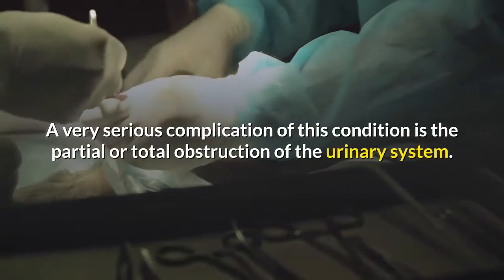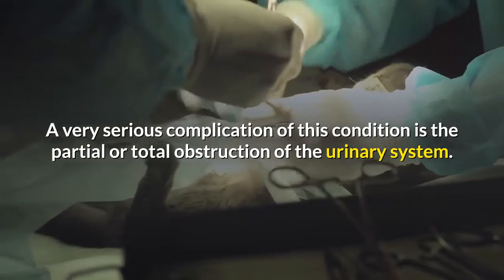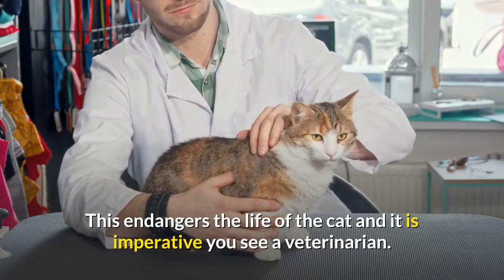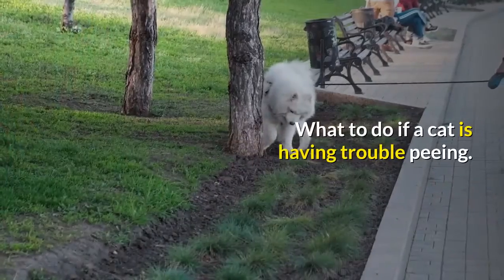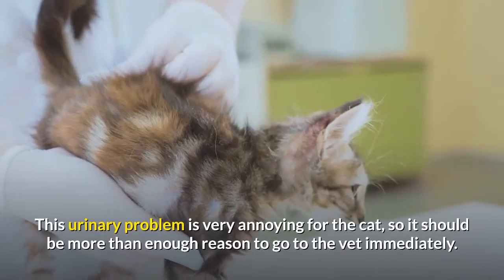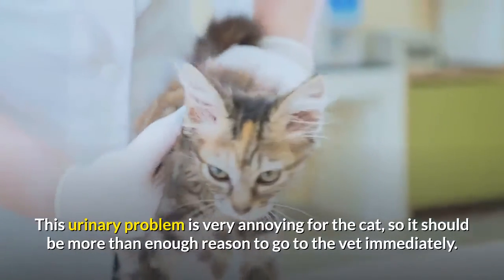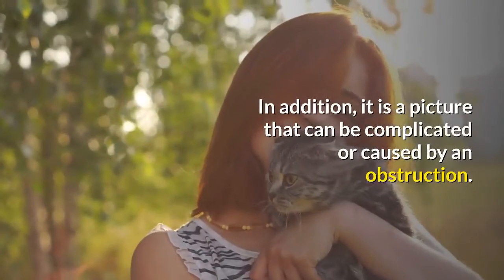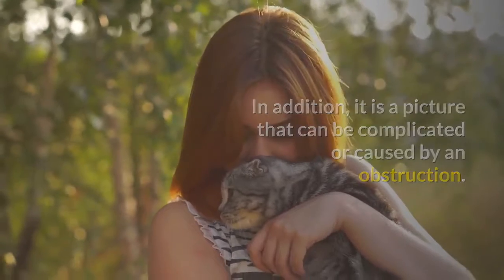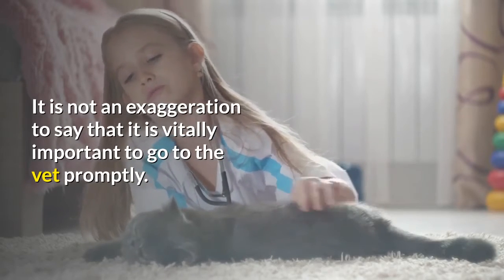A very serious complication of this condition is the partial or total obstruction of the urinary system. This endangers the life of the cat, and it is imperative you see a veterinarian. What to do if a cat is having trouble peeing? This urinary problem is very annoying for the cat, so it should be more than enough reason to go to the vet immediately. In addition, it is a picture that can be complicated or caused by an obstruction. It is not an exaggeration to say that it is vitally important to go to the vet promptly.